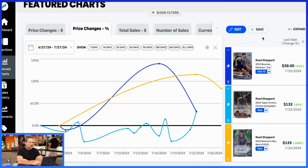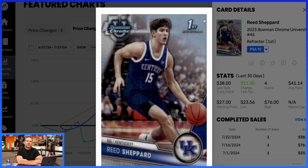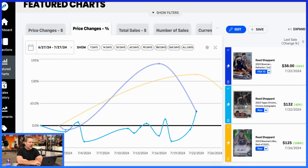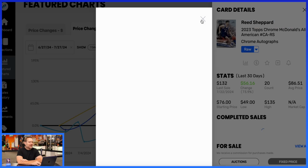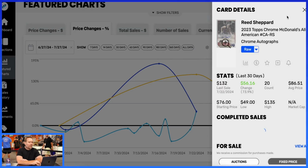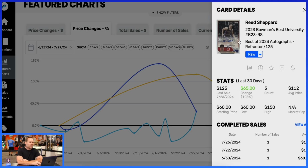We're looking at his 2023 Bowman Chrome University first refractor card from 2023 Bowman Chrome University. We're also going to look at his Topps Chrome, McDonald's All-Americans Chrome autographs card. These are all, by the way, in raw. Oh, actually, the previous card was in PSA 10 condition. That one we're looking at in raw condition.